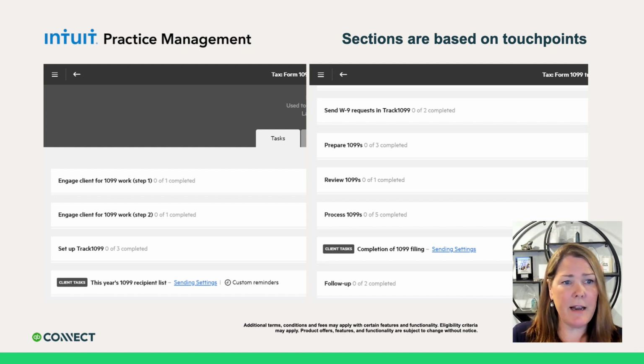Engage client for 1099 work, step 1. Engage client for 1099 work, step 2. What do you think maybe happened here? I bet that either this was one individual handling all the things in this section, or somebody else was handling all the tasks in this section. Set up Track 1099. Then we have a client task. They need to review something. Remember those all important quality control checks.